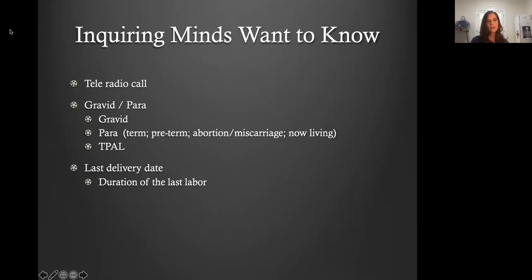So the other thing you want to ask EMS over the tele radio is, what was the duration of her last labor? So certainly significant. If her last labor was 36 hours or 24 hours, and she's in with her second baby and her contractions are kind of irregular, you can have less pucker. If her last delivery was 3 hours from start to finish, it was a year ago, and she's been home laboring for the last 6 hours, that's going to certainly increase the amount of pucker that you have.